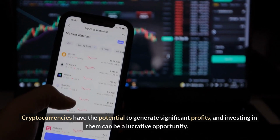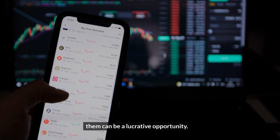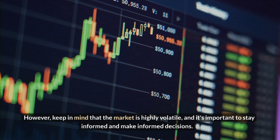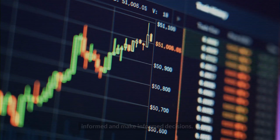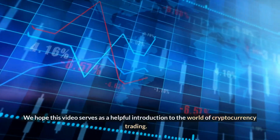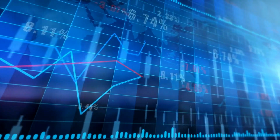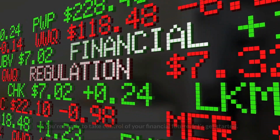Cryptocurrencies have the potential to generate significant profits, and investing in them can be a lucrative opportunity. However, keep in mind that the market is highly volatile, and it's important to stay informed and make informed decisions. We hope this video serves as a helpful introduction to the world of cryptocurrency trading. If you're ready to take control of your financial future, let's get started.